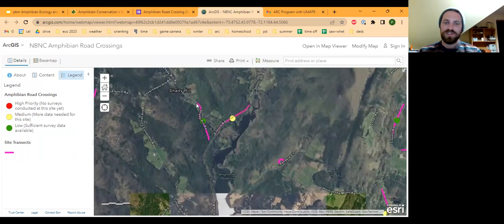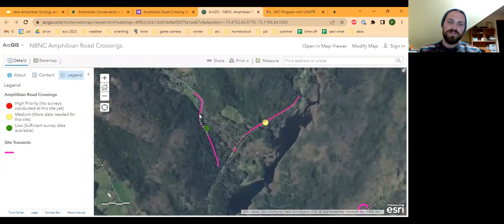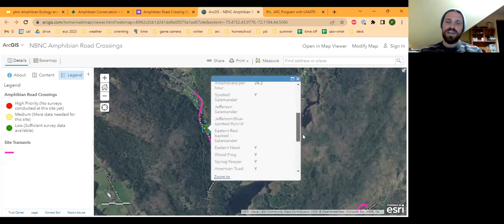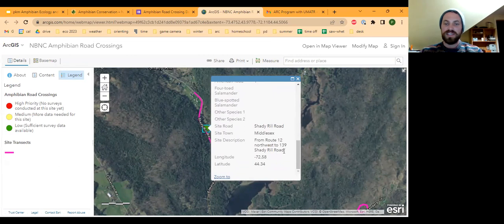That is the actual start and end of the section. And as you zoom in further, you might be able to recognize the driveways it's on. If you click on the dot, it will tell you a lot of details. One of which, if you scroll down, is the site description, which will tell you exactly where it starts and stops. So this goes from Route 12 northwest to 139 Shady Rail Road.